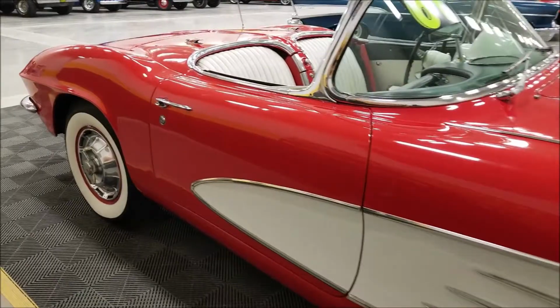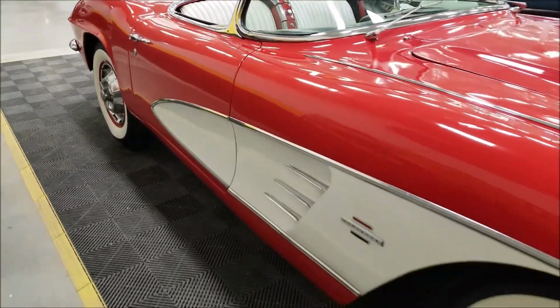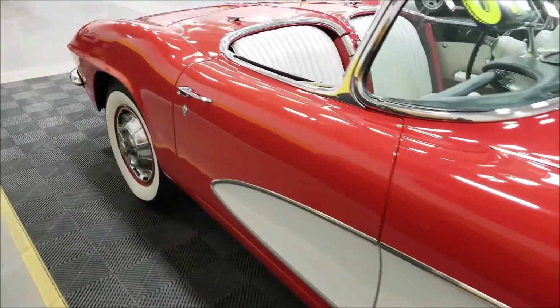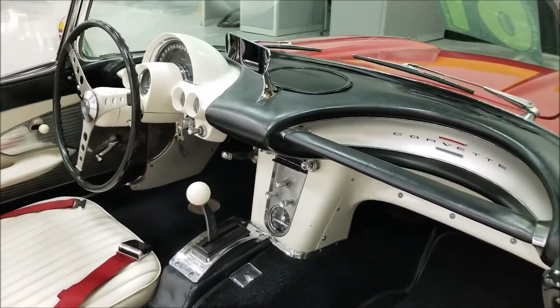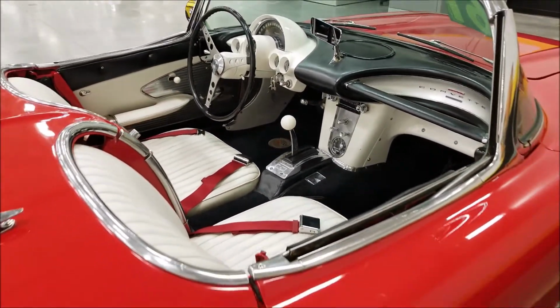As you can see up and down the sides of it, not full of dings or scratches or nicks from doors or anything. Your interior is a kind of white and black combination, I would say. Automatic shifter on the floor. The top on this one is white in color.